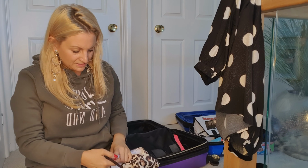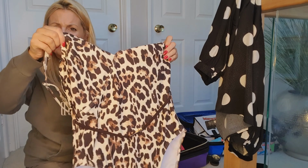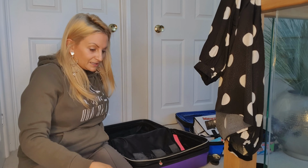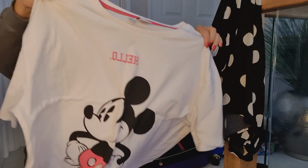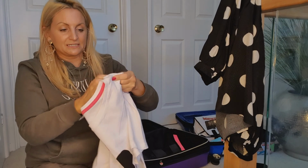Swimming costume, because we're going swimming. That's a fig leaves one that I think I got from Asos. I'm not so sure, but it's a really lovely fitting one. In the back. One day I'm going to wear my white ripped jeans, a top underneath, because the t-shirt that I've got for £3 from Primark is quite short and it's got Mickey Mouse on it saying hello.